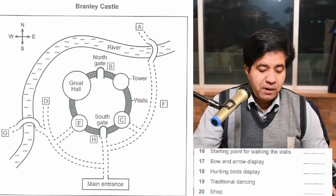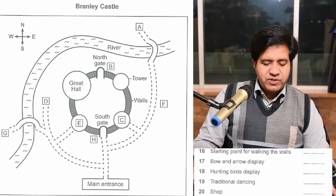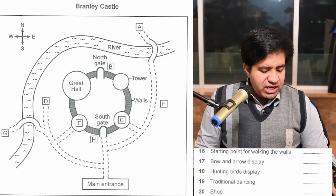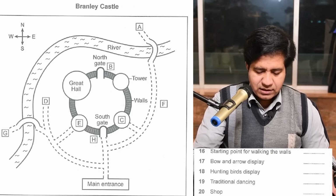It's on your right past the first tower, so that is F. And by the way, this C is a tower, E is a tower. So he said past the first tower on your right. So there is only one option, that is F. Okay, now 19, traditional dancing. Let's see where traditional dancing is.